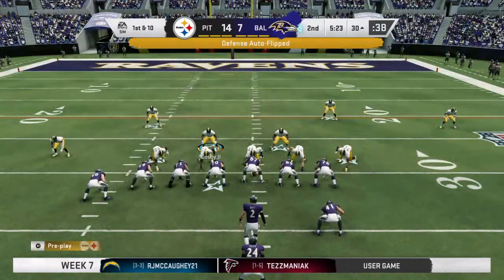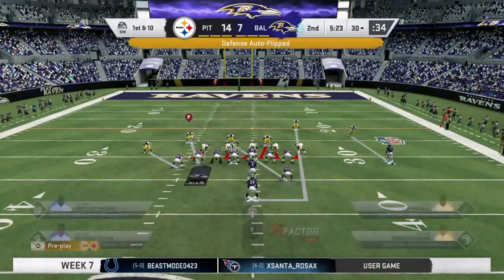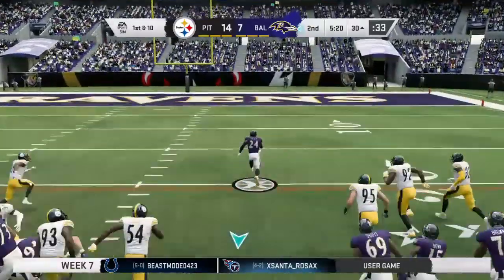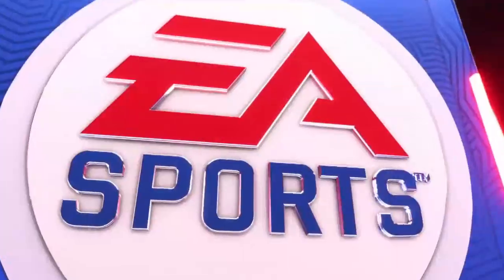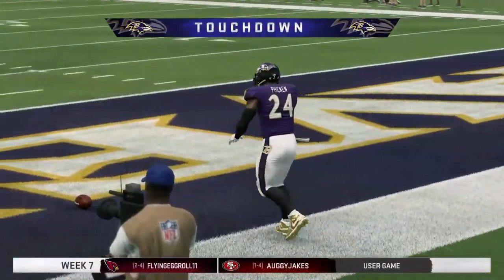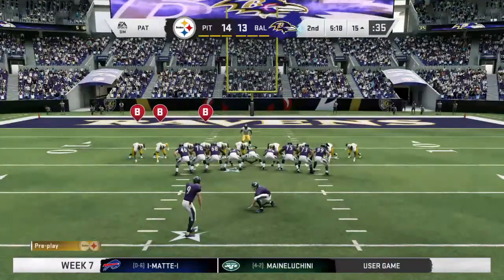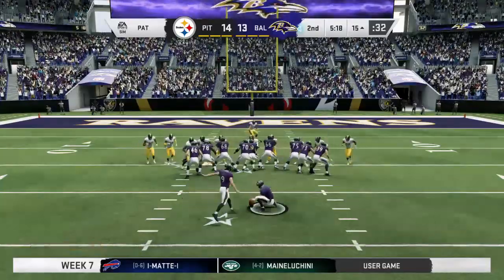So 1st and 10 now from the 30. Let's go, Greg. And he'll give it here to his running back. And all the way in for a Ravens touchdown. A great play there. His 3rd touchdown now on the year. As they are an extra point away now from tying this football game.